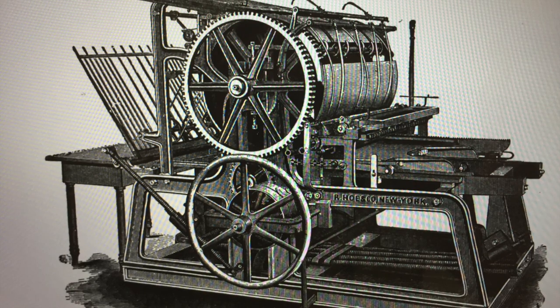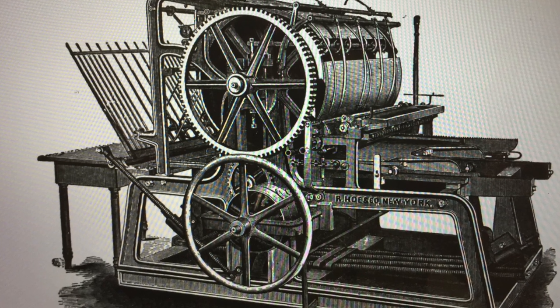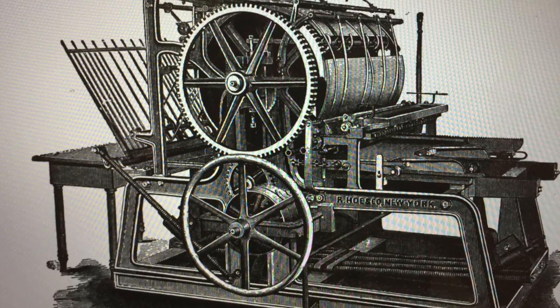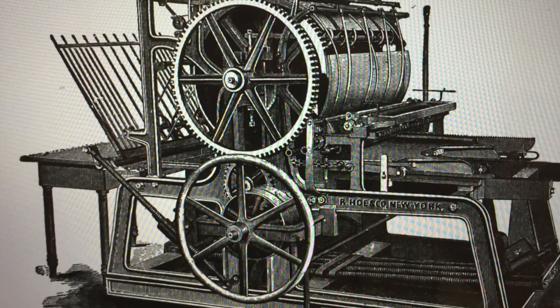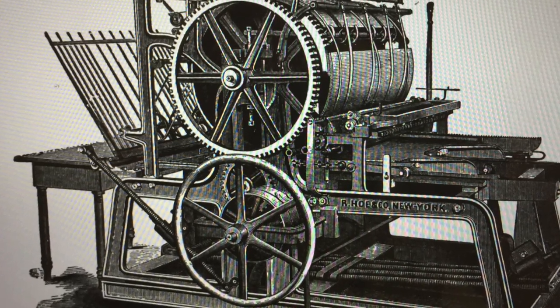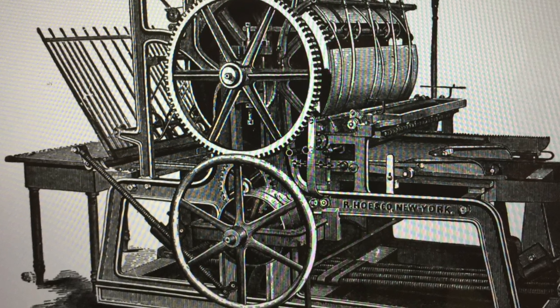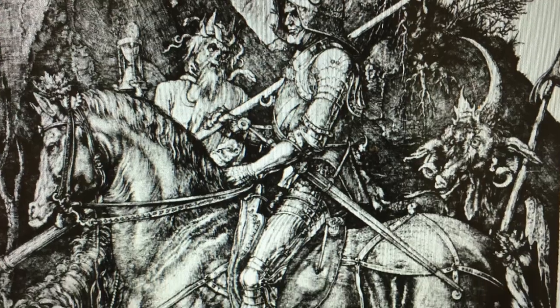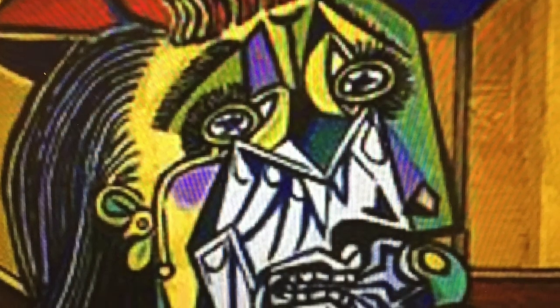Printmaking all began with woodblock printing sometime in the 13th century. This was a very tedious process, as printers had to hand carve each block with a singular letter or symbol, which was both expensive and time-consuming. There are many types of printmaking, including relief, dry point engraving, etching, lithography, serigraphy, and monotype, to name a few.